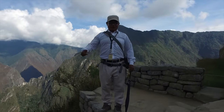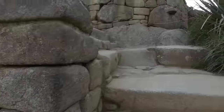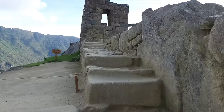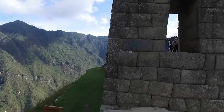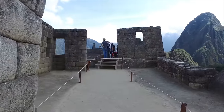Our guide, Señor Felix. So the Intihuatana, or hitching post, again, the most famous feature here at Machu Picchu.